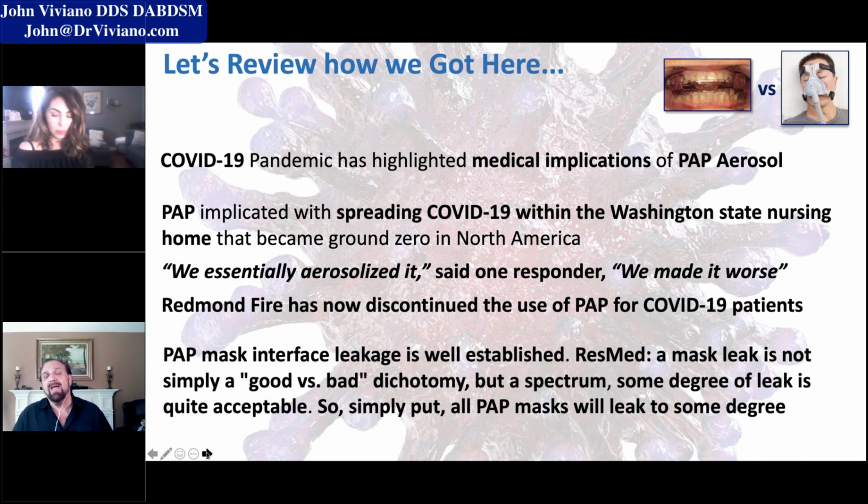That PAP masks leak is well established in the literature, and it's a known fact. ResMed, the inventor of CPAP, makes it clear that it's not a good versus bad dichotomy. It's a range. A little bit of leak is okay as long as it's not interfering with the efficacy of CPAP. However, when we're dealing with a contagious virus and potentially spreading it, is a little bit of leak okay? And we really don't know the answer to that, so people are trying to err on the side of caution.